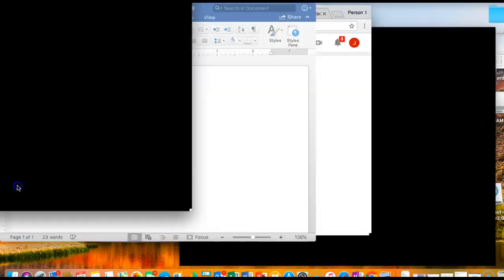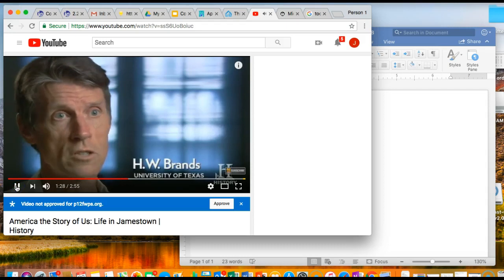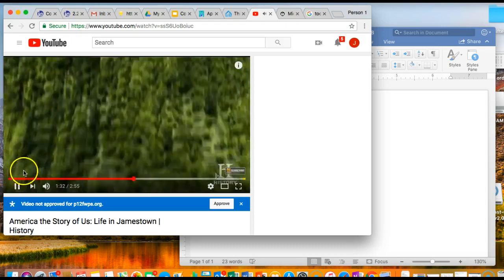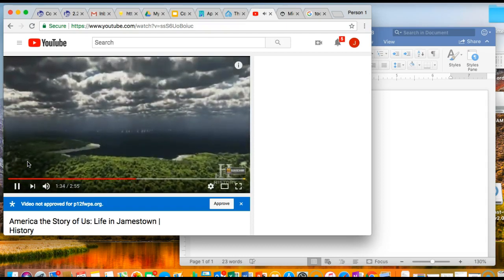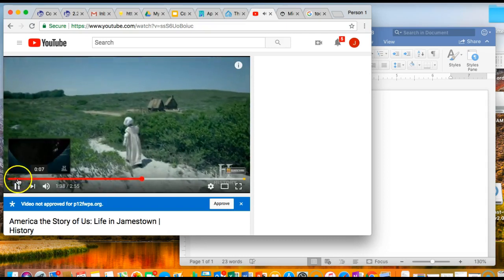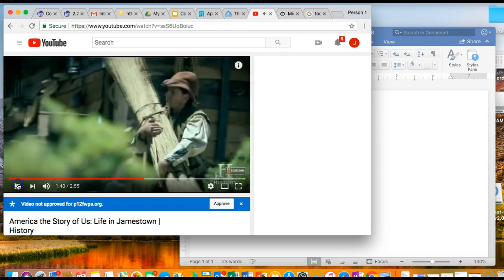There were fish in the rivers. They knew that there was enough land for generation after generation after generation of farmers. The mindset changed on the moment that the English colonists landed in America.